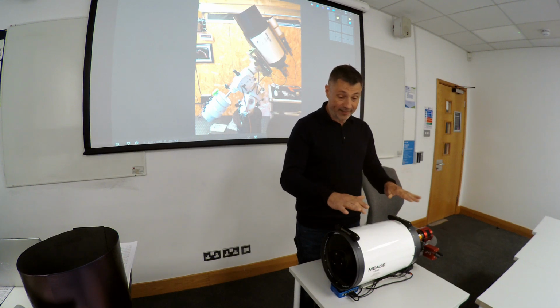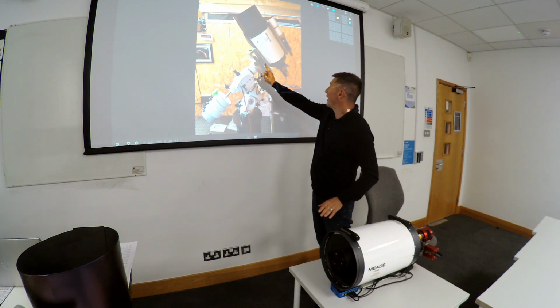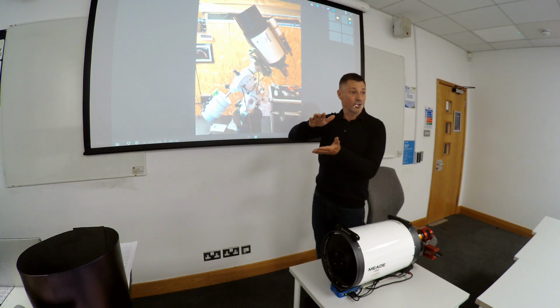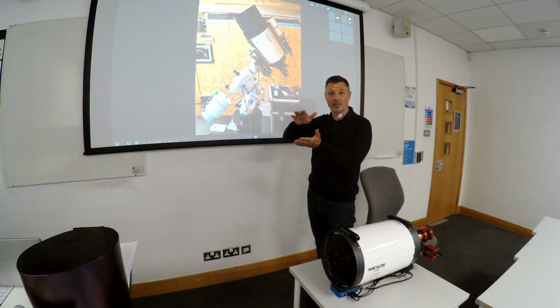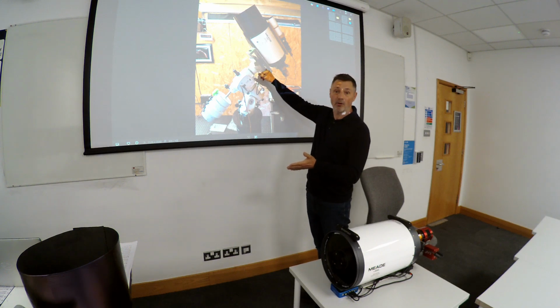And when I had this originally, oh, it's here, look, I've got a picture of it, there it is. I had this originally on a cage. I don't know if any of you have done that with your Losmandy plates. You make a cage and it gives you a great place for all your cables, your mini PC, your power box.